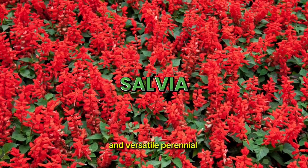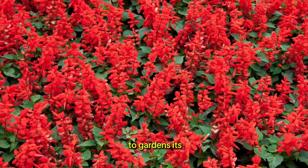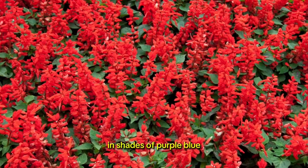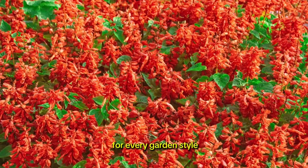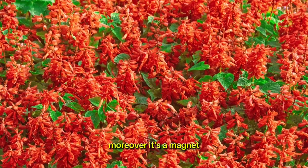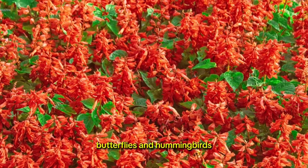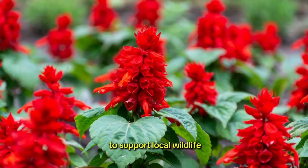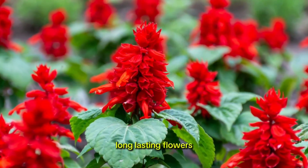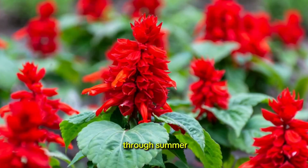Salvia is a vibrant and versatile perennial that brings a bold pop of color to gardens. Its spiky blooms come in shades of purple, blue, red, pink, and white, so there's a variety for every garden style. Moreover, it's a magnet for pollinators like bees, butterflies, and hummingbirds, so it's perfect for anyone who wants to support local wildlife. Plus, with its long-lasting flowers, salvia keeps the garden looking fresh from late spring through summer.